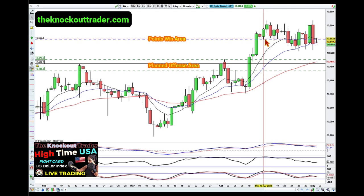So if and when we pull back into this area, into the offense line, then this level that we're forming right now could offer resistance. So I might need to adjust my fight plan if and when we pull back into my offense line and actually reassess if there is a high probability match here.